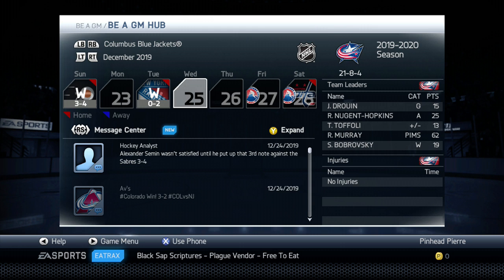Anyway, if the point total is down for Drouin and McDavid, I've said this before, don't take it as them not performing. The scoring's just more spread out.